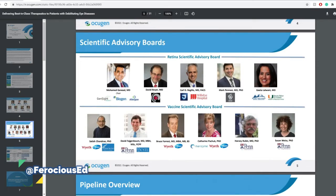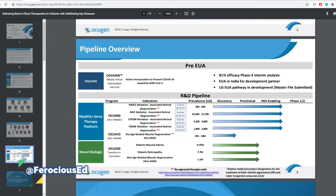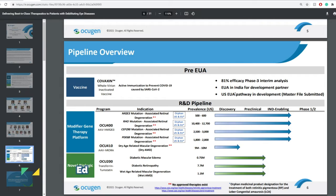So right here, through their actual presentation that was put up less than a week ago, I believe on the 31st of March, what you have right now is the US EUA pathway in development with a master file submitted, an EUA in India for the development partner, and currently 81% efficacy from the phase 3 interim analysis. Now, Covaxin is a whole virus inactivated vaccine, which is different from Pfizer and Moderna, and a little bit closer to AstraZeneca and Johnson & Johnson.